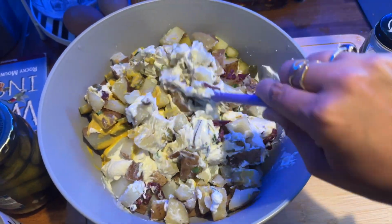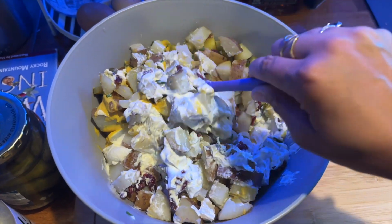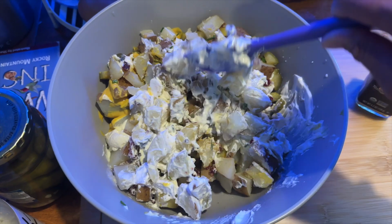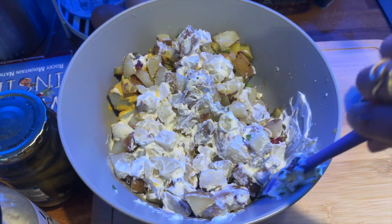But I think that this is plenty. It will be very filling, and the good thing is the kids really enjoy potato salad, so this will be a nice one to have alongside that chili.